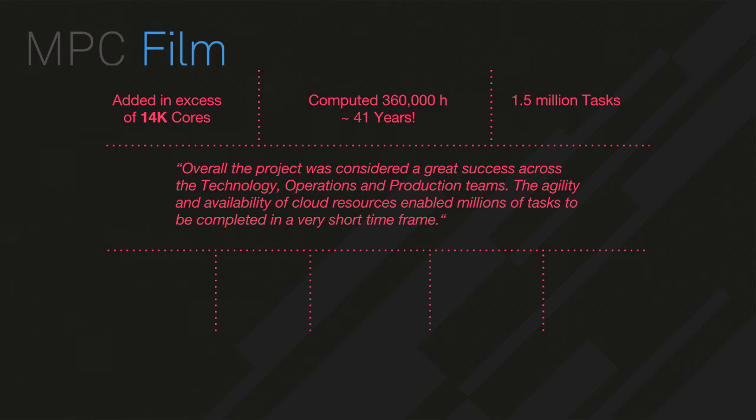The agility and just general availability of the cloud resources enabled literally millions of tasks to be completed in a very short time. So if we look at what I would call out as the key benefits: the quickly added capacity, this was really important. When the production of that scale is in demand, you want to ensure that they feel as confident as they can that, yes, we're going to be able to deliver the movie. This was really important for us.